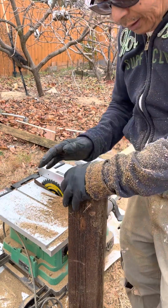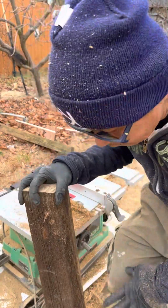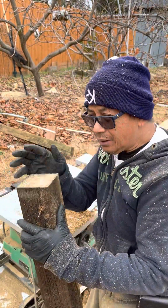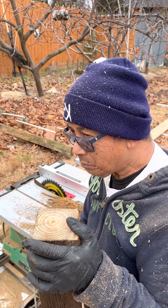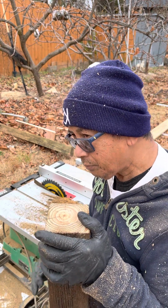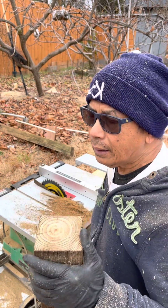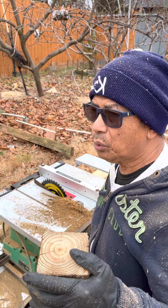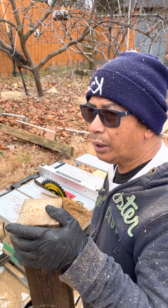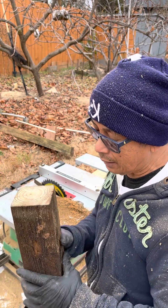And one thing that I'll let you know, this treated wood was in my backyard since 2001. And yeah, that one is 2001. Now it's 2022. You know how many years is that?